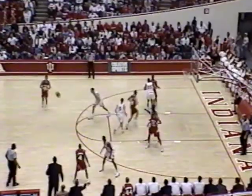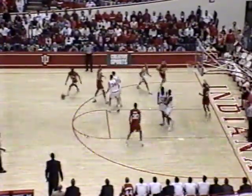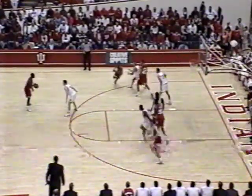State likes to set up quick, take that quick shot. They don't like to work it around 4 or 5 times. They want to use their quickness, take advantage of a slower Indiana team.